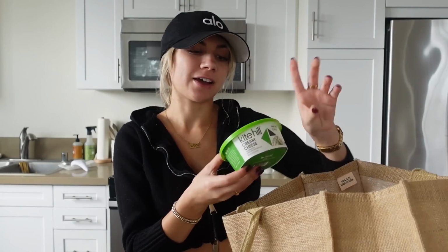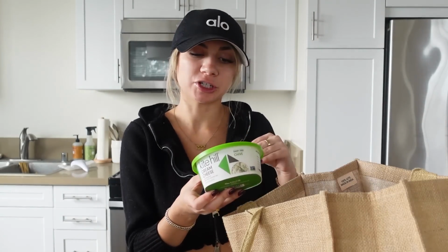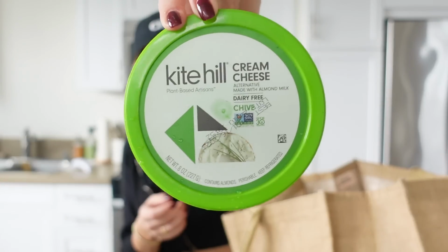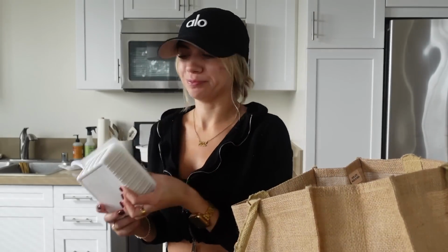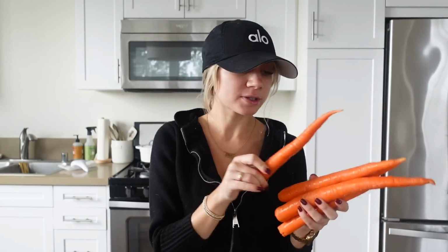For my bagels, I like to have the Kite Hill almond milk cream cheese in chive. Love this stuff. And then you put a little lemon pepper on it, a little sliced tomato, a little avocado. Then I picked up some organic extra firm tofu. And then lastly from Whole Foods, I got some carrots. I'm on a carrot cake kick. I'm gonna make carrot baked oats. I'm gonna juice these. I should have got more, honestly, but love carrots right now.